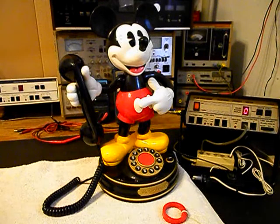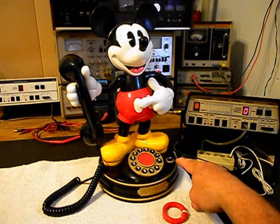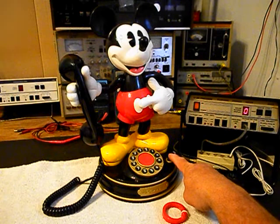And I have an amplifier back by the video. It has a button on it, and when I press the button, I can give dial tone or take it away at any time. Now what we can do is use the demo button, and if we press the demo button, Mickey has a bunch of cool sayings, so we'll go ahead and let that play out.